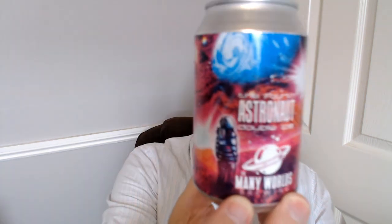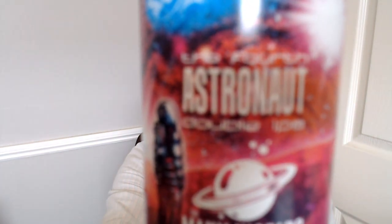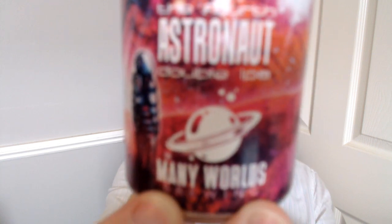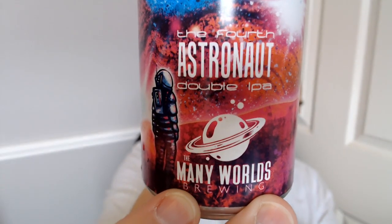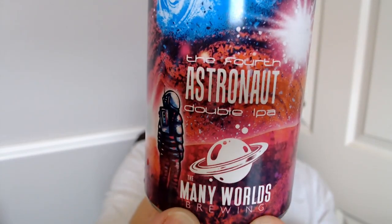There we go, if it'll focus. Let's put it in front of my face. It tends to focus if I'm not in the shot. There we go. That's the Fourth Astronaut double IPA from Many Worlds Brewing. Come on, camera, don't mess me about. Maybe I need to clean the lens or something, but there we go. Many Worlds Brewing. It's their first commercially available beer. I think that's a pretty good beer for their first one, but don't go too mad for the hops. Obviously, DIPAs tend to have a lot of hops in, but you don't have to, dear beer. You really don't have to.